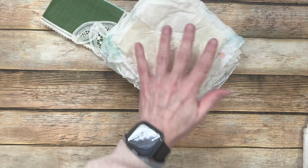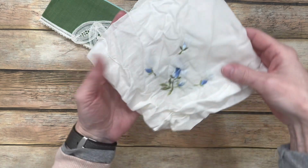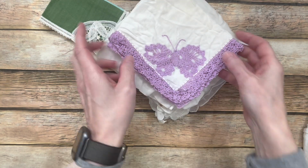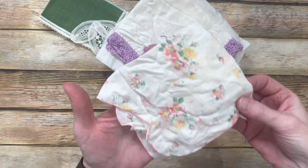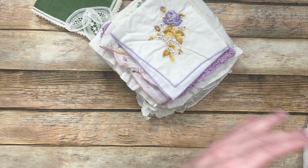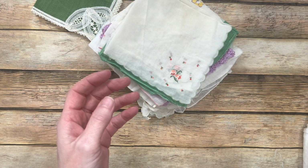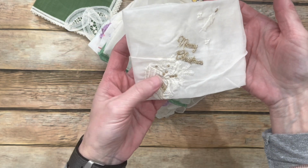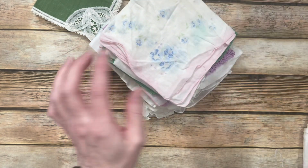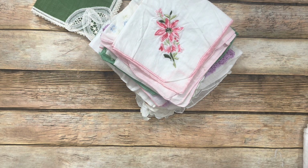And I have some hankies, you know, I have the ones from the Epic estate sale, but in general I didn't have that many. Love the colors of those. This one says Merry Christmas on it. It has some bells and a candle. These were all 75% off in this stack. I know that.